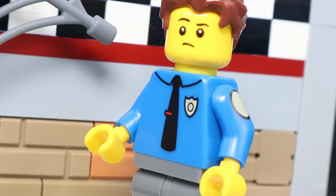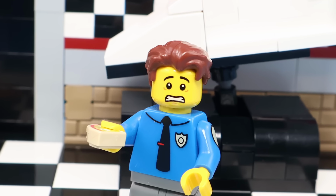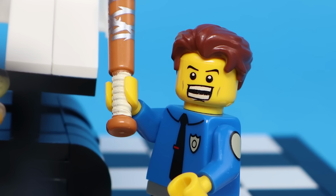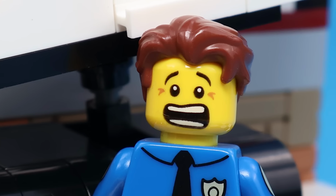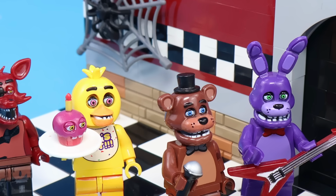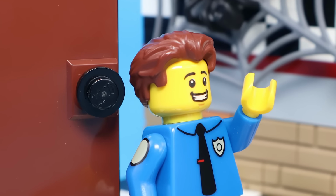He looks around and sees pizza, so he has to eat it. Hum nom nom nom. Ugh, it's old and moldy. Then he hears laughing and Springtrap appears. He tries to hit him with a bat. Springtrap hits Jason and all hope is lost. Just as Springtrap prepares to hit him, all of the other animatronics appear and kick some sense into Springtrap. Jason becomes friends with them and says goodbye.